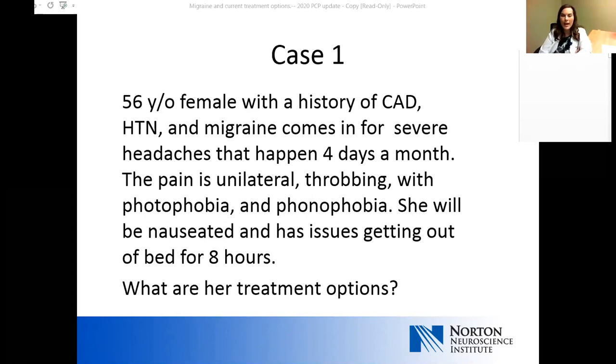So next slide. So I have a case, a question for you all. So we have a 56-year-old female with a history of coronary artery disease, hypertension, and migraine coming in with a history of severe headaches. These just happen 4 days a month, but the pain is unilateral, throbbing with photophobia and phonophobia. You will never get this history straight from the patient. She will get nauseated and has issues getting out of bed for 8 hours. What are her treatment options?